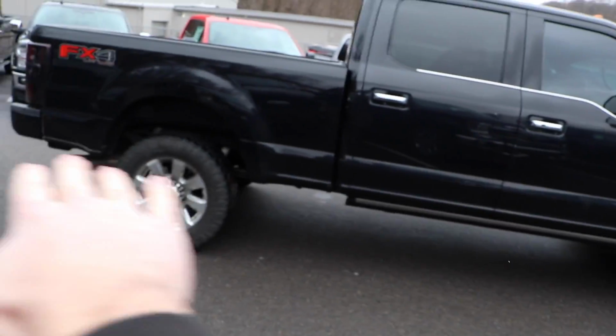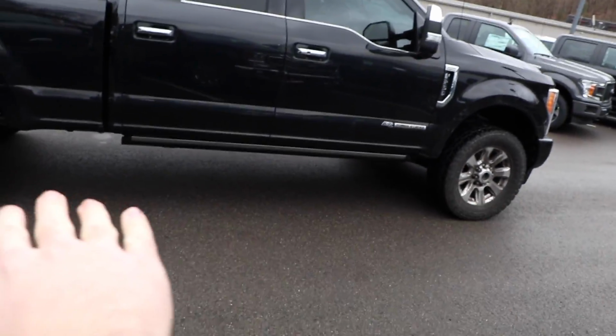I'm never selling this. A lot of guys are saying, yeah, trade this in, trade that in, trade it in on a new limited Cummins or a 2020 Duramax or something like that. No. This isn't going anywhere. So there you go. Option 2.